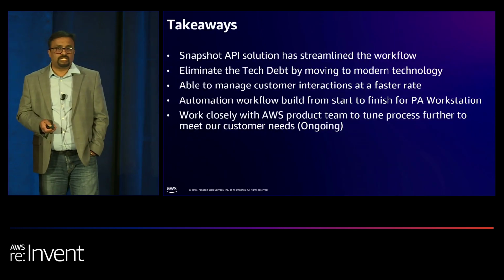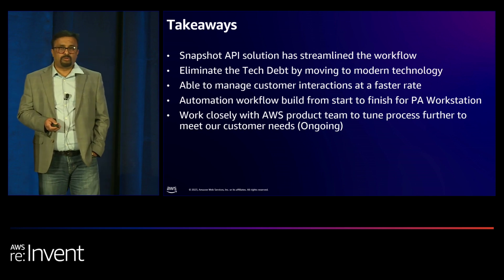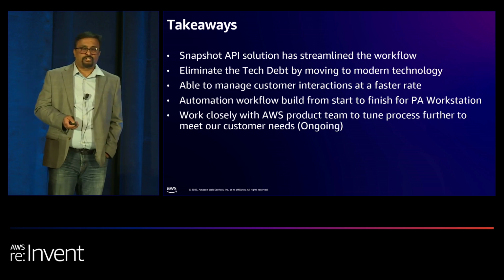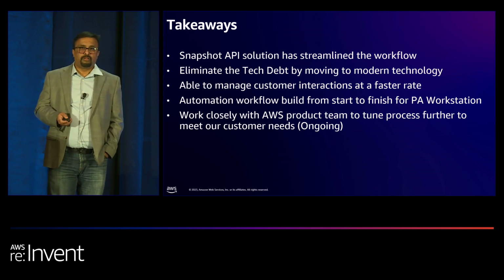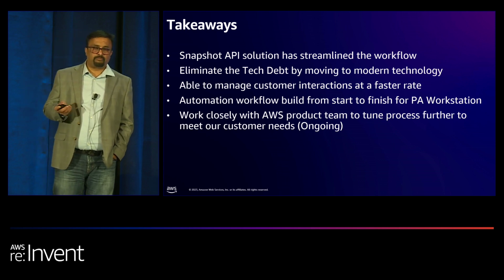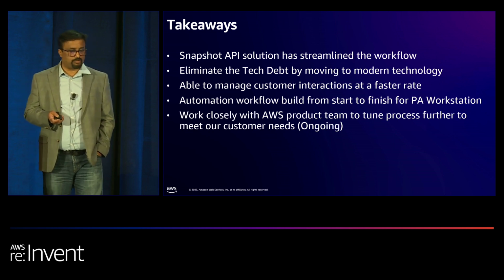So the key over here is for these two projects where we implemented the snapshot API, we were able to streamline the process for the PA workstation, where it's a one-stop shop location for the analyst, and they need not go to any other software, but they have one location where they can just click a button and be able to get all those PDFs along with the notes which are critical for analysis with the customer.